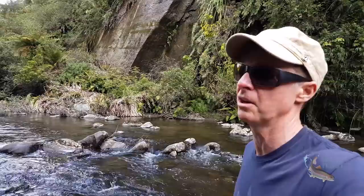I got gorged out up there, so I'm going to hightail it back out straight up. Hopefully I can get out the same way I came in. I marked it pretty well by just turning over fern leaves every now and then. That gives me a good marker so I know that I'm on track. It's quite good to know that you're on the right track when you're in the bush.